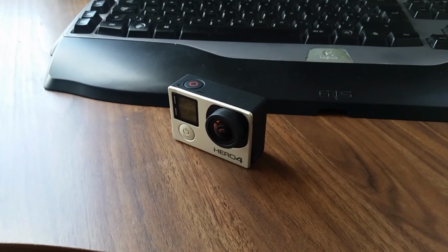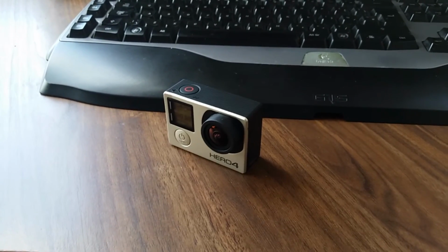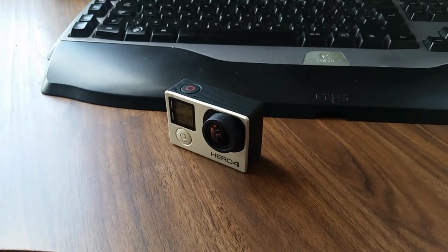So this is just my opinion. If you disagree, please comment. I'm going to post this out and also make sure that GoPro know that this is online.